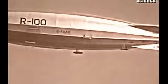Most of these early airships were rigid, with an elaborate internal skeleton of heavy metal beams. Their huge envelopes were filled with the lightest gas, hydrogen. But this design was fatally flawed. When the Hindenburg exploded into a fireball, it was the beginning of the end for the airship.